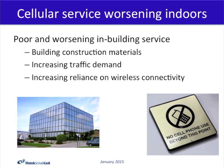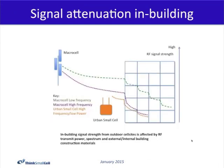And last but not least, as a society, we're becoming increasingly reliant on wireless connectivity. We expect to be always on, always connected, and not just at slow data rates. We want to be able to use our services wherever and whenever we are.